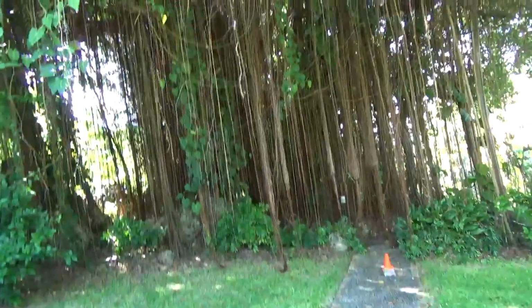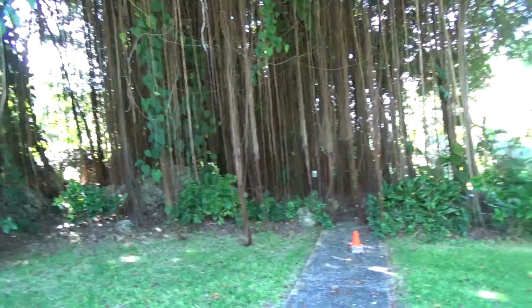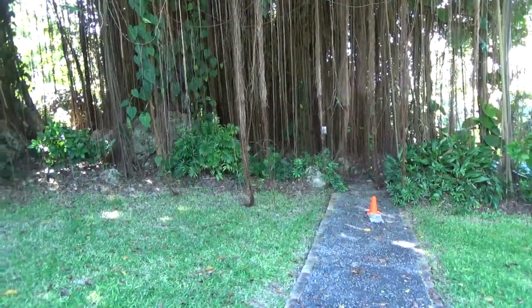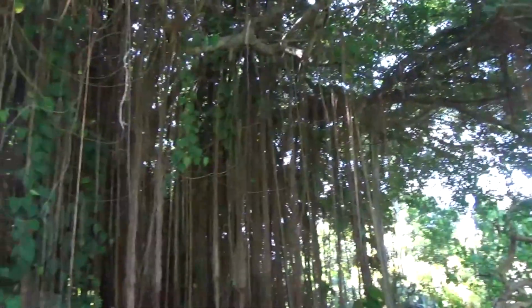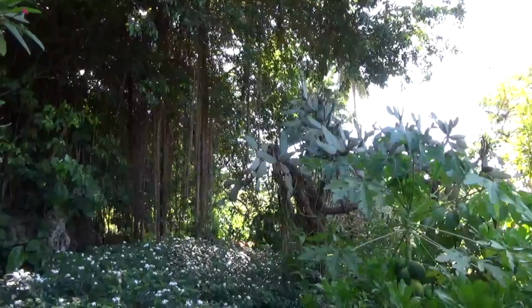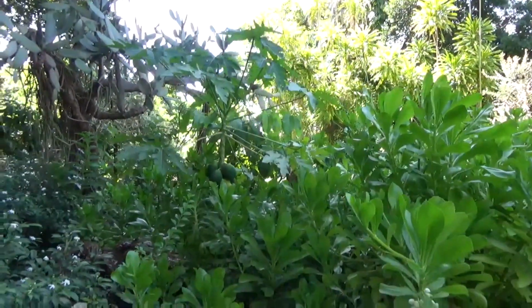This is probably the bearded fig tree, is it? You see, I'd have to see the leaves. I think there's more than one tree here, but yeah, it's a bearded fig tree. But there is another plant growing, this one that's hanging as well. So it's the other side of the bearded fig tree, and then we've got the cactus here. I'm not sure which one that is, and papaya.